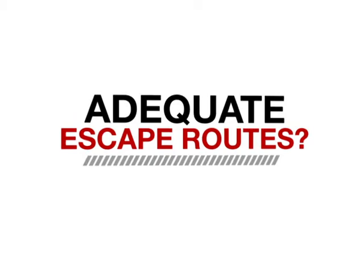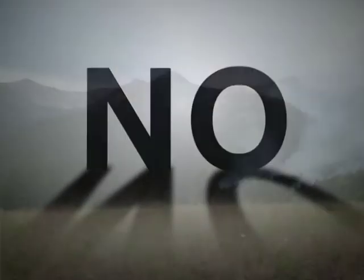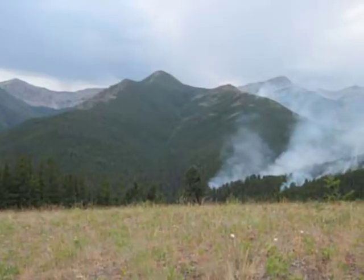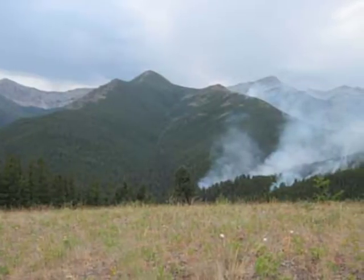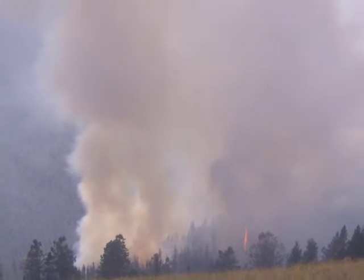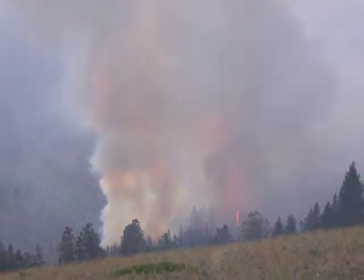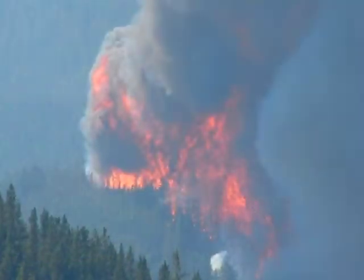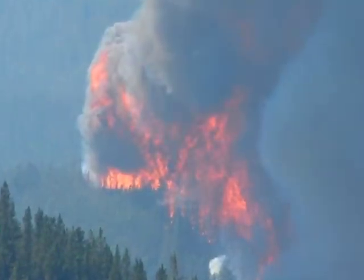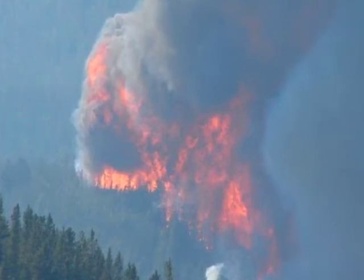Do you have adequate escape routes? As you move into a better position to watch the spot fires, you determine that your escape route is to move back up your grassy meadow. However, when the fires beneath you blow up, you don't have the time to make it to the meadow's top, and the sudden, extreme fire blow-up activity, heat, and smoke cuts you off from the lower third of this meadow.